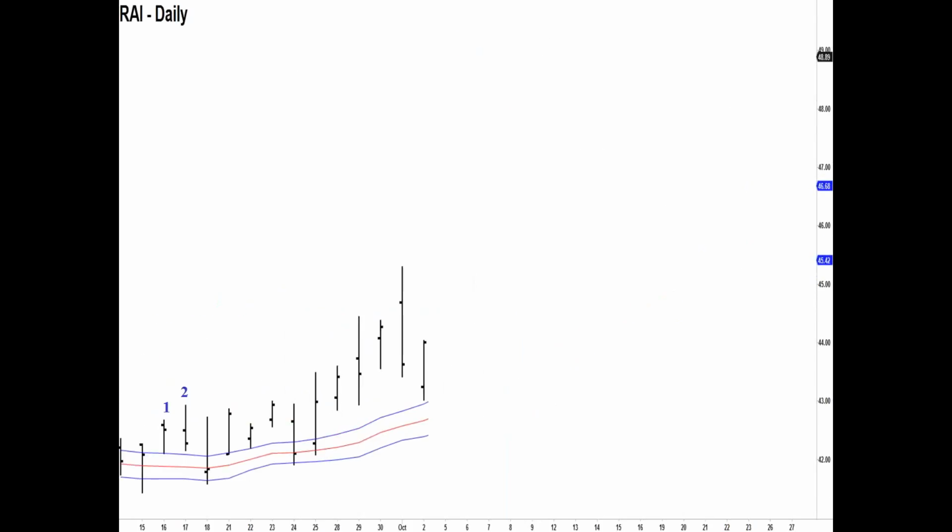How about RAI? Well, once again, we are above the Bollinger Bands, and we do our countdown. Here's 1, 2, but remember, we need 5 consecutive closes above, and as you can see here, we close below. So we negate this. And then we look at the next countdown. 1, 2, 3. We almost got to 4, but then this closed below. So we negate this setup.